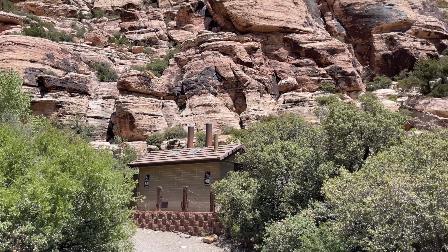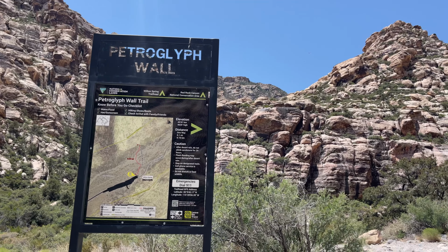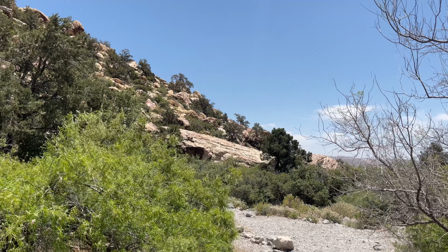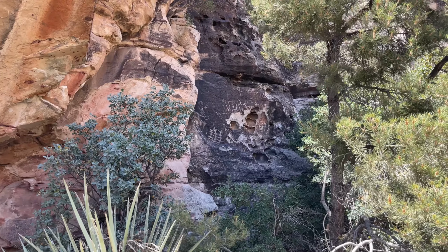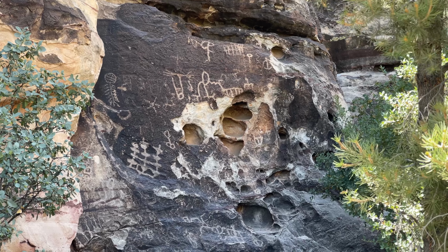Thankfully, we wandered the parking lot to use the bathroom before we left, and I spotted a sign that made me realize we hadn't even seen the main event yet. And so we followed this path to find ancient petroglyphs that are believed to be at least 800 years old.